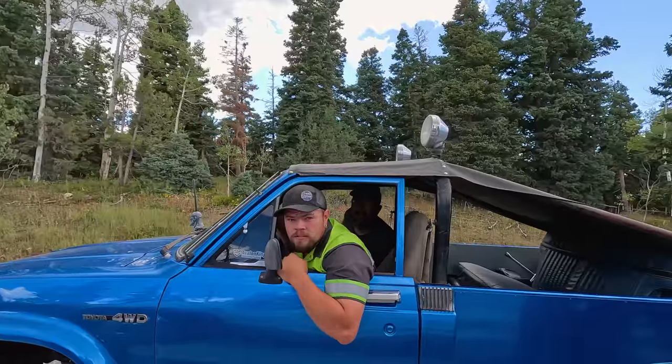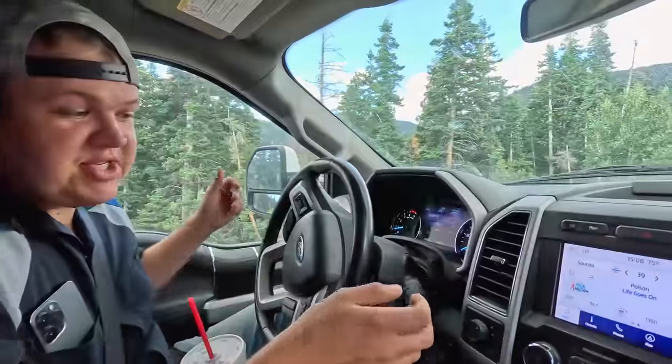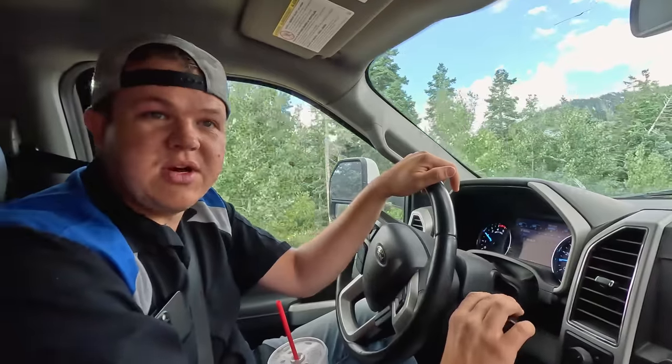We can get the tow truck all the way to where we're going. Well, Steve says we can make it, so we're driving all the way up with the 550. We just hit the dirt road. We're gonna go all the way up. What happens if we get stuck? We unload the skid steer and we get unstuck.